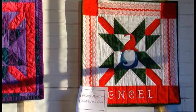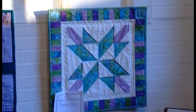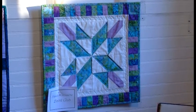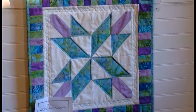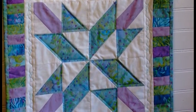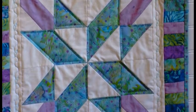Beneath that, Joyce Morissette is a Batik Club member, also a Batik Club coordinator, and she decided to do a piano key border on her quilt. So she pulled a lot of batiks that were similar in color to her main colors. And then she did on her embroidery machine this really neat needle and thread stitching to quilt the piece.